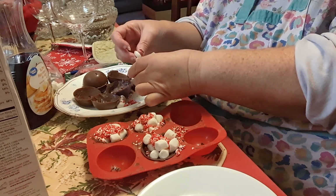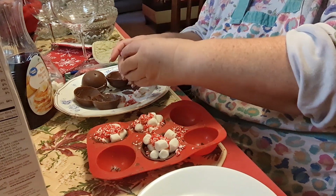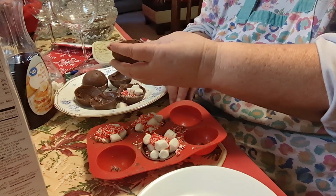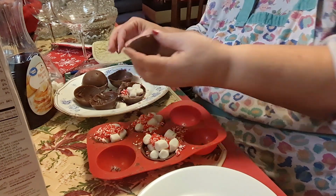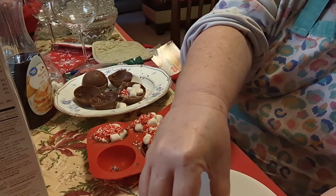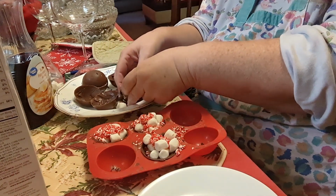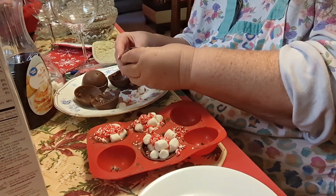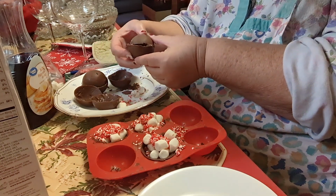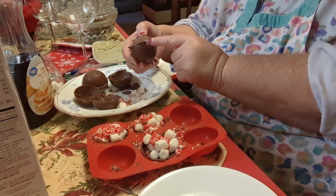I'm going to take some of those marshmallows out. On this one, we're not going to put as many marshmallows in there. Okay? And then we're going to put it together. Hold it together. Okay, it's stuck this time, but it has a hole in it. Maybe it's that gap, okay?